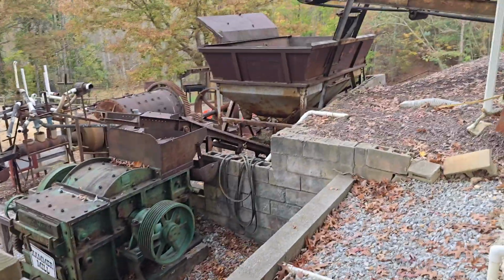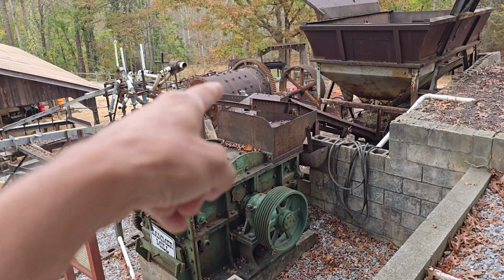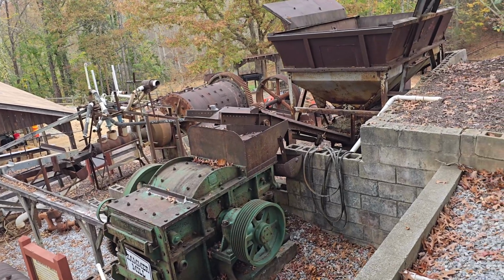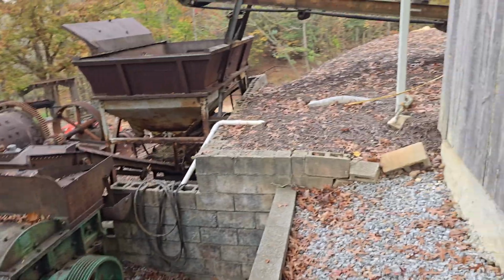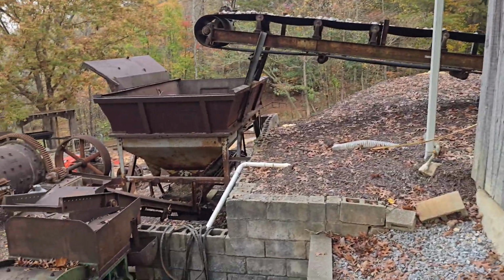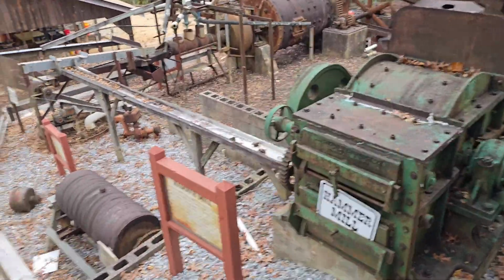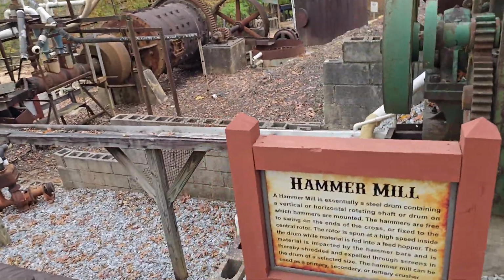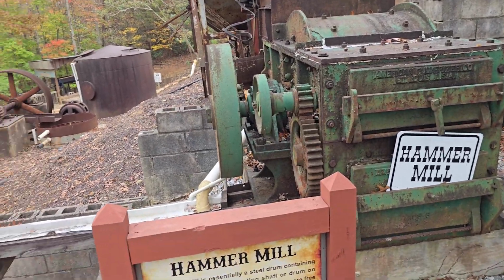But they got a whole little extensive set of equipment out here. That's a humongous ball mill. It was filled with steel balls that crushed the quartz to even finer. And then, well, you can see it's got a conveyor there. It goes down through into a little shaker deck, feeds that slurry of crushed quartz and gold. See, this is the hammer mill. This crushes it into smaller pieces as well.